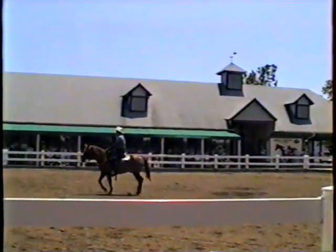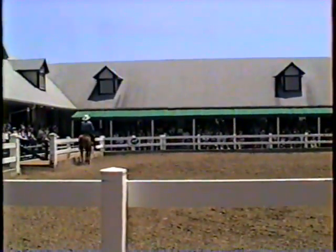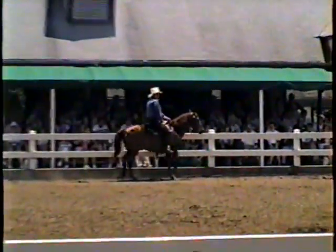Thanks to Dan Stewart and his family of Lexington, Kentucky. We are now very pleased to introduce to you what is considered to be one of the most unique and unusual breeds of horse in the United States today. Let's have a hearty welcome for Mel's Lucky Boy, the American Bashkir Curly.